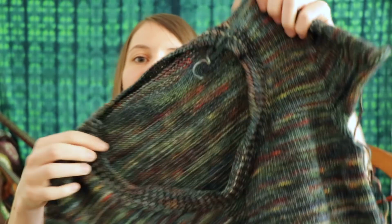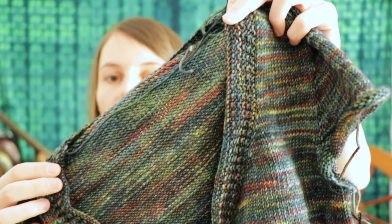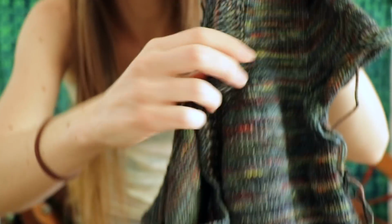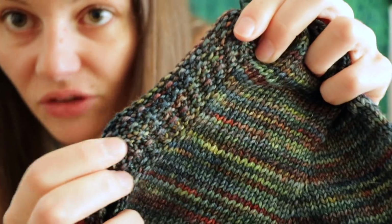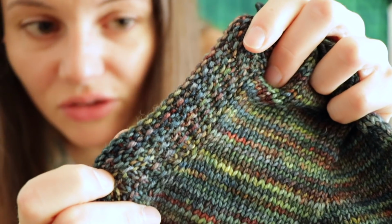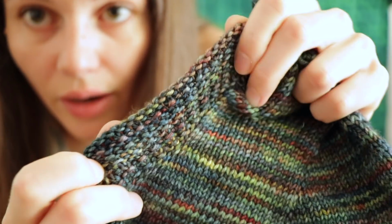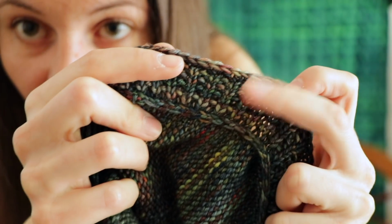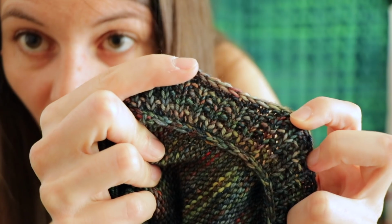Also, I was not so happy with the neckline of this pattern. If you see, it is like a mix between seed stitch and ribbing, and this is the outside that the pattern calls for, and this here is the wrong side or the inside, and I believe I would prefer to have this one on the outside.